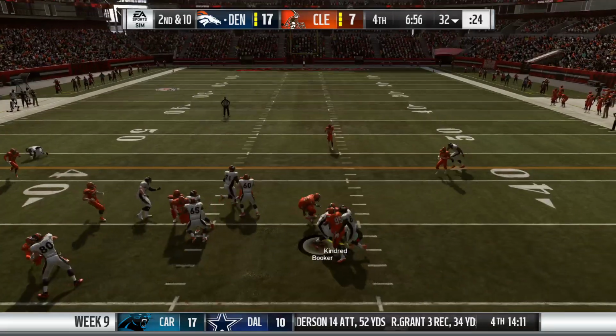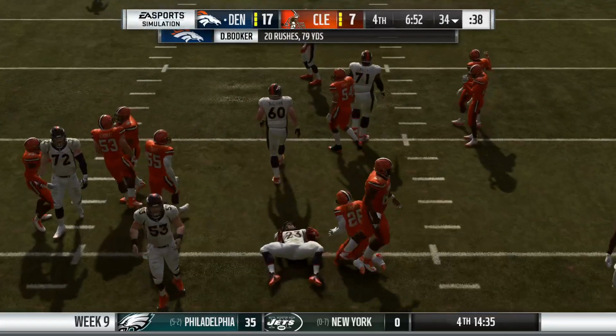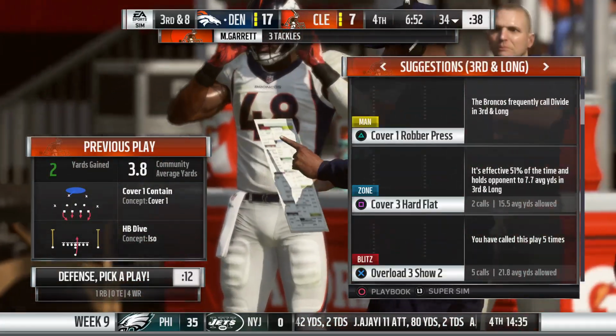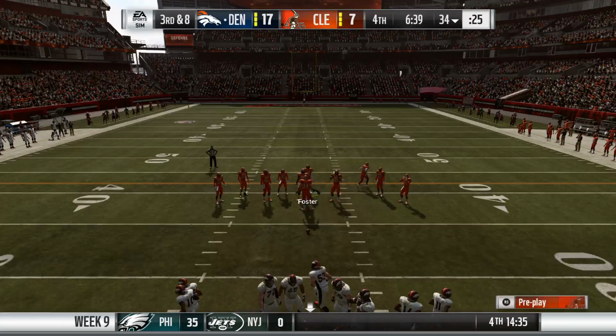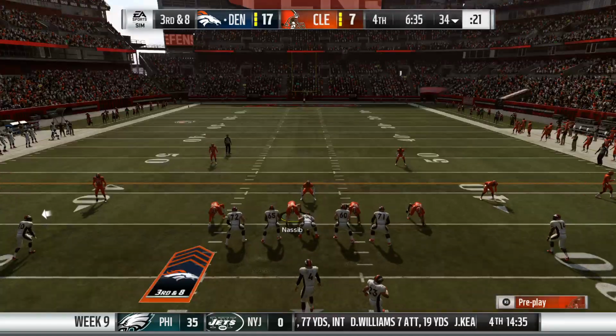They'll run with Booker. And he'll be limited to a short gain up to about the 34-yard line. Tackle made there by Myles Garrett. Bottom line, they want to keep this clock rolling, so they'll take that one right there. They just want to keep falling forward, and they want to put the onus on the big fellas up front in order to bring this one home.